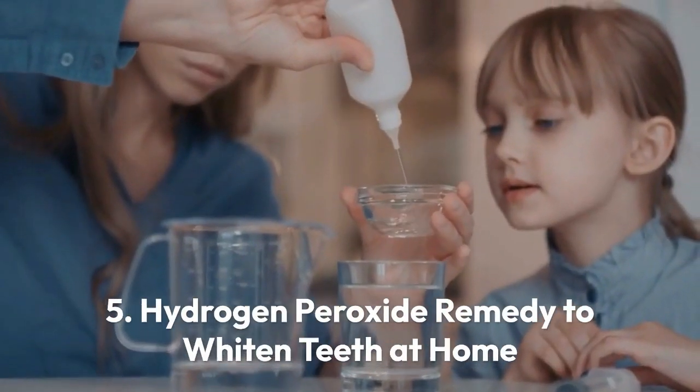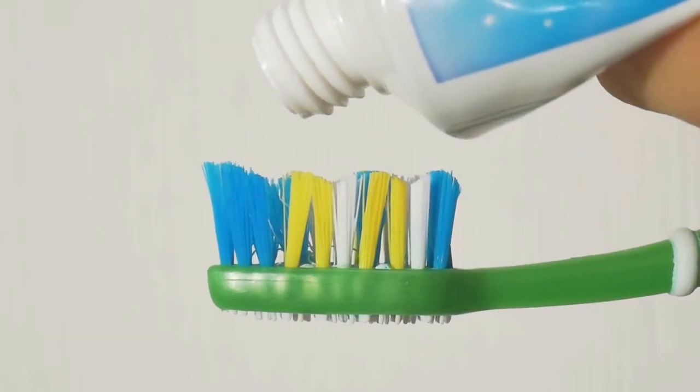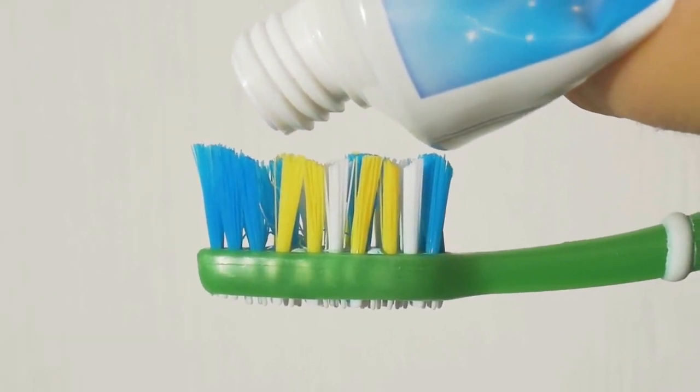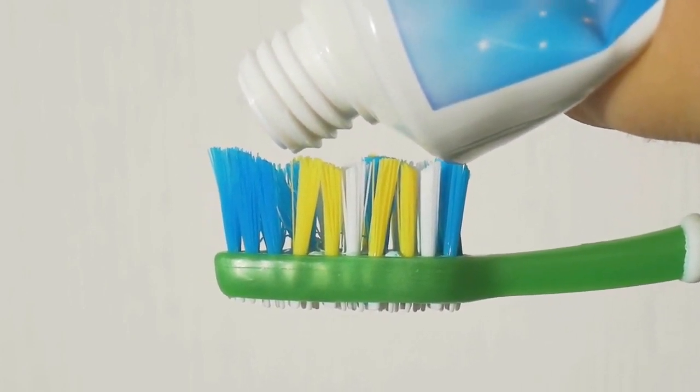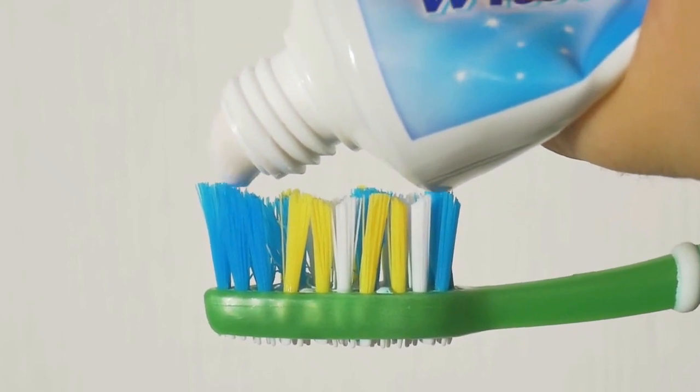5. Hydrogen peroxide remedy to whiten teeth at home. Hydrogen peroxide is a tooth bleaching agent that kills the bacteria in your mouth. Just as with baking soda, you'll find this ingredient in many commercial whitening toothpastes. One study shows how toothpaste containing hydrogen peroxide and baking soda led to significantly whiter teeth.